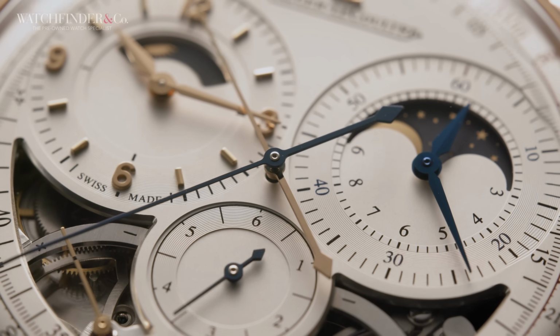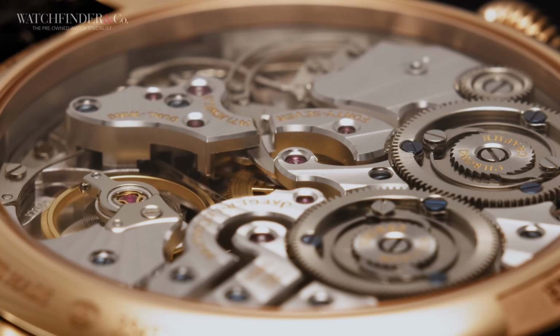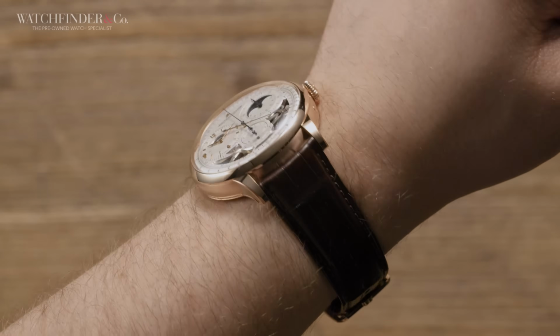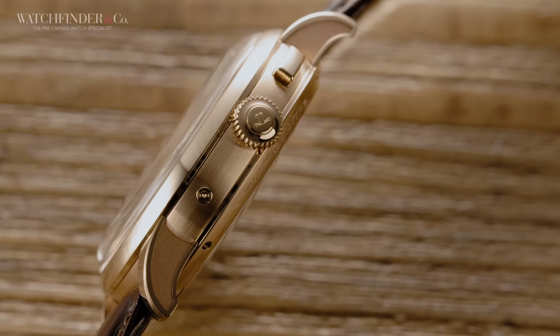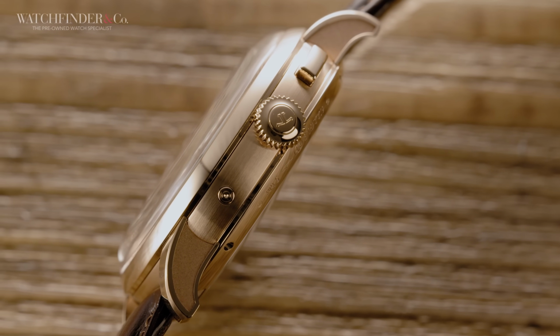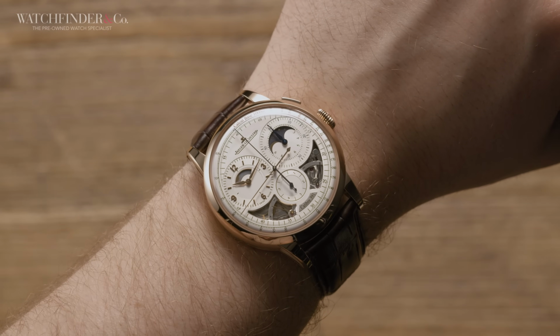And now you might be expecting this thing to wear like a wall clock on the wrist, given the caliber 391's 482 parts, but I'm pleased to say it doesn't. The Chronograph Moon, available with either a pink gold or 950 platinum case, has a 42.5mm diameter and a 14.2mm thickness, which makes it rather wearable despite its complexity, at around the same size as a caliber 3861 moon watch.